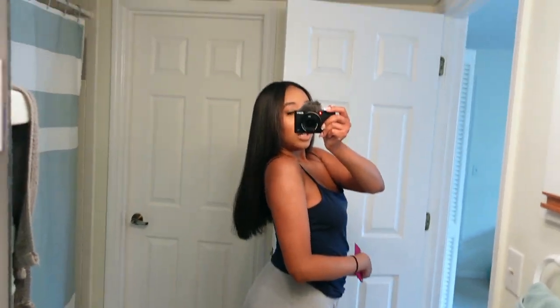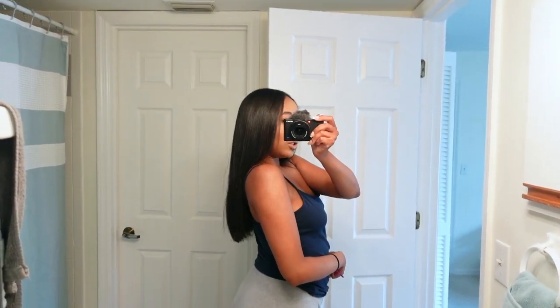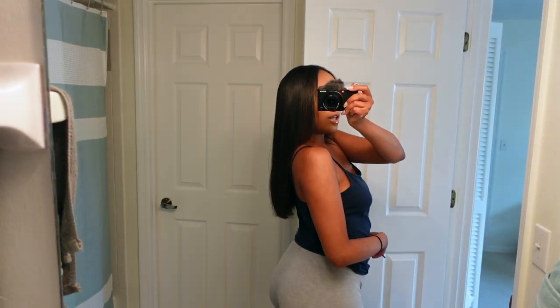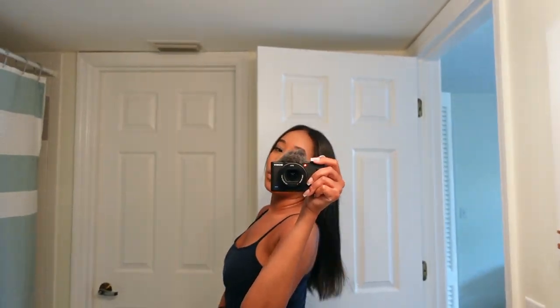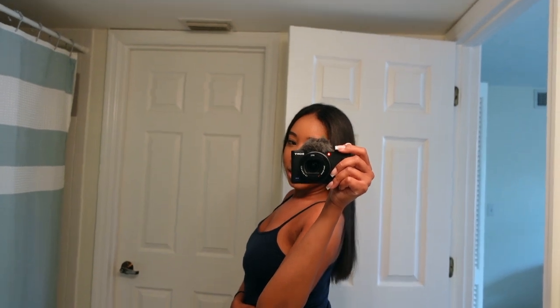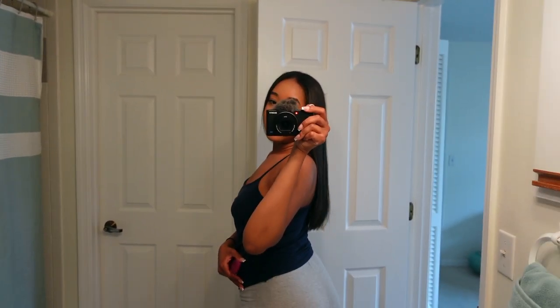and I don't know, it looks so good, I feel like. What do y'all think? You see how stiff it is? You see how bouncy it is? So even though it is blunt, I think it still looks good.